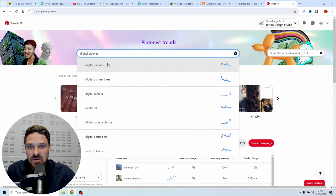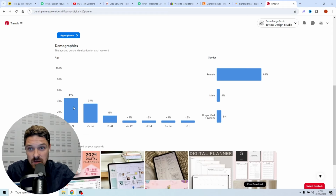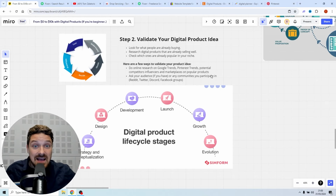Now, when you go to Pinterest, same thing. If you click on digital planner, you can choose the country, United Kingdom, for example, right? Interest over time, the last year. So we can see most of the interest was, again, just after New Year. It was skyrocketing. And right now, for some reason, it is going up. Most of the people, 18 to 24, are actually interested, mostly female, okay? So your digital planner has to be really appealing to females. Males just don't care about it. They don't want to plan anything, okay? I'm joking, of course. So that's what you would do, okay? And you can choose a completely different niche.